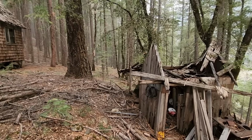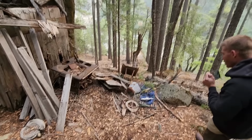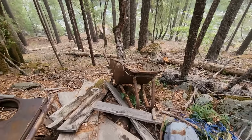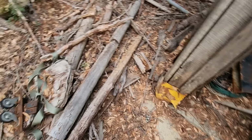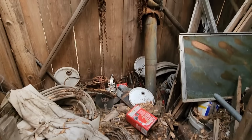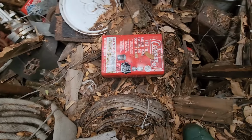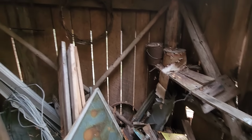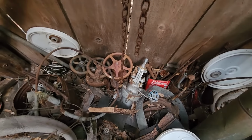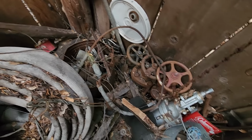So you got the cabin there, and then there's this outbuilding down here. The remains of a trail running down to it. Old wheelbarrow. Very old wood stove or cook stove. Fire hose. More fire hose. A lot of bundles of fire hose in here. What's that? A lot of fuel cans. Yeah. And plumbing. Indeed. Yeah, they were moving some water around for sure.